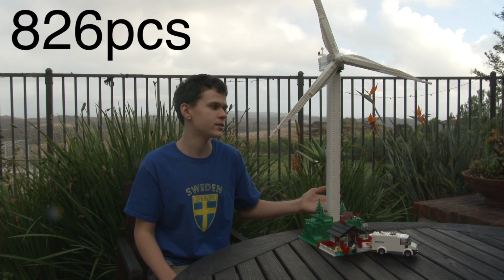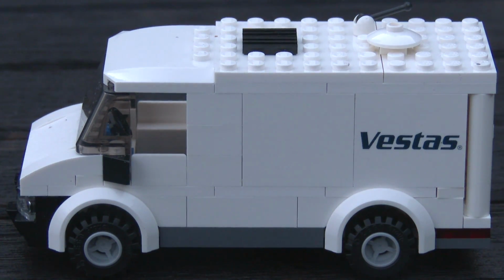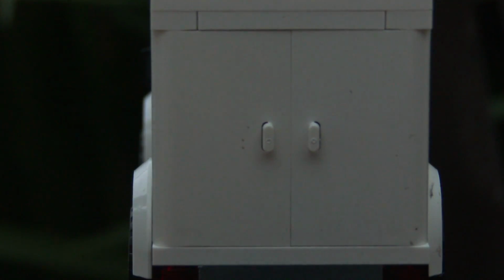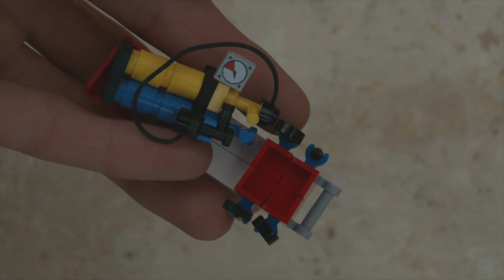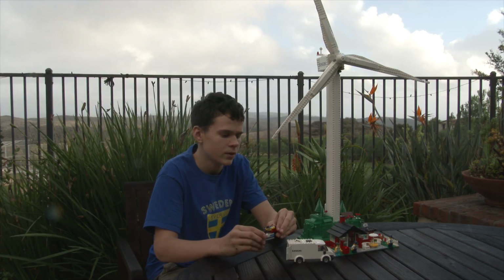This set only has 800 something pieces, and look at it. It's huge. It's literally bigger than me. For comparison, it features a Vestas truck. Over here it has printed LEGO elements as well as openable back doors in the van. You can take out some supplies, and I guess you can refuel or check something with a wind turbine. I'm not entirely sure what these tools are supposed to do.